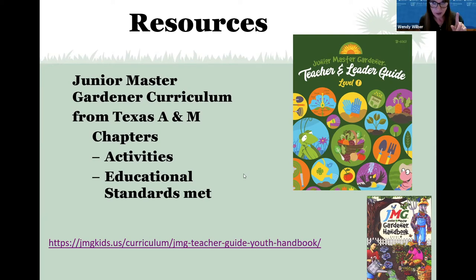Another point, and I'm sorry to turn my back real quick, there is ancillary curriculum, or additional curriculum, that goes with Junior Master Gardener. One is Literature in the Garden. So if you're really stressing reading to the students, this is great. They have fantastic books that go along with it.